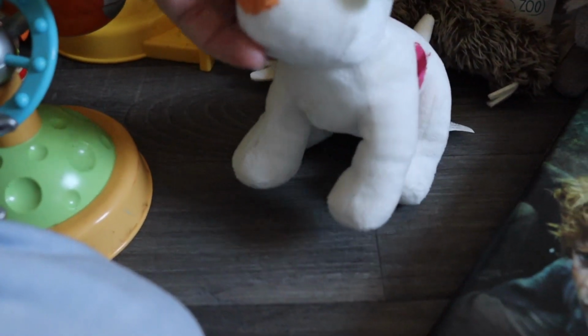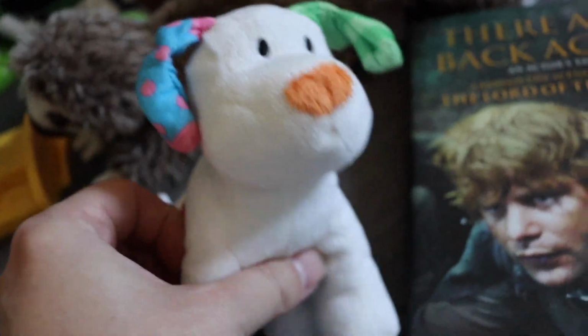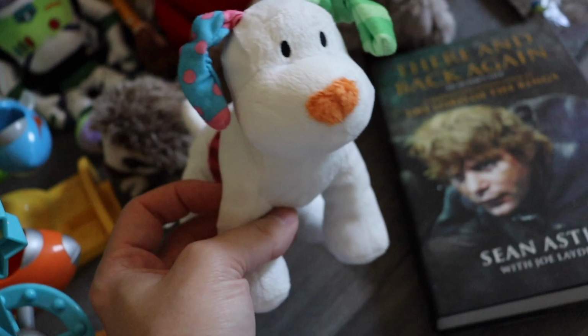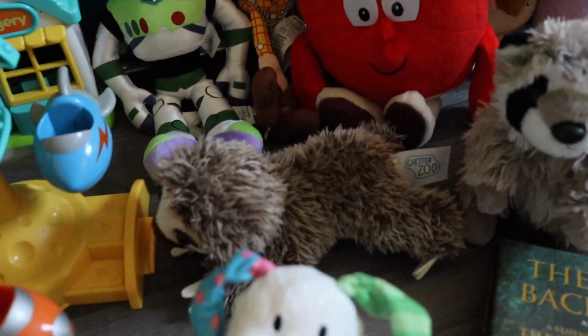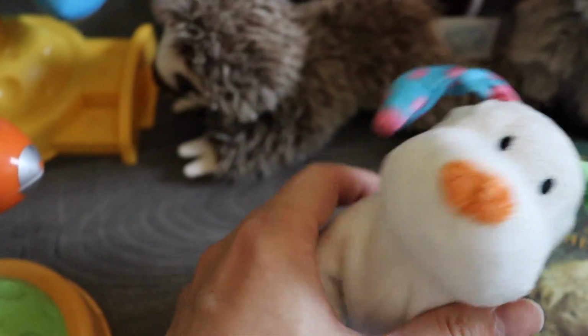Next, Snowman and Snowdog, perfect seller for Christmas. This was absolutely filthy. It was covered in yellow stains. So it went in the washing machine along with all my plush. I just put them all on a wash the other day, on Sunday when I got back. And it's come up brilliant. And this was only 50p.